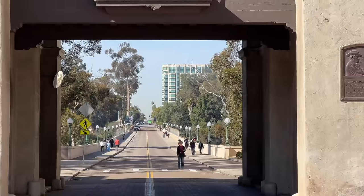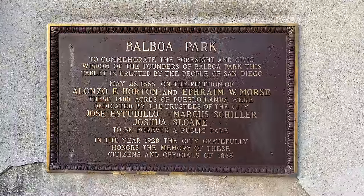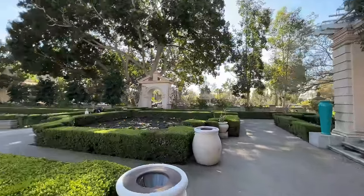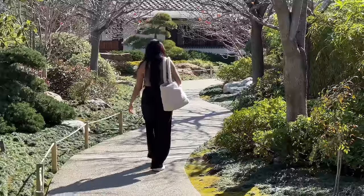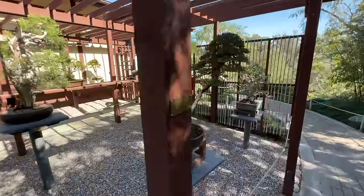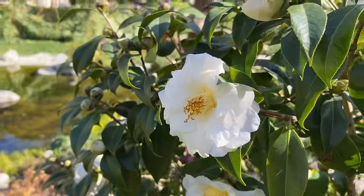Balboa Park in and of itself is free, but there are many different museums that you can explore here, and a botanical garden, which we will be showing you around, although it was closed, and you'll see that coming up. But next up, we're going to head over towards the Japanese Botanical Garden and show you what it looks like to walk in between there. Again, walking around the park is totally free.